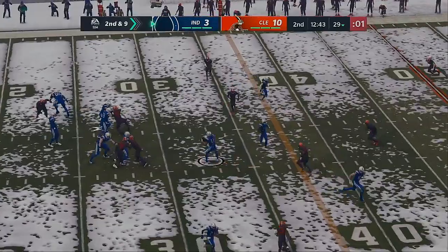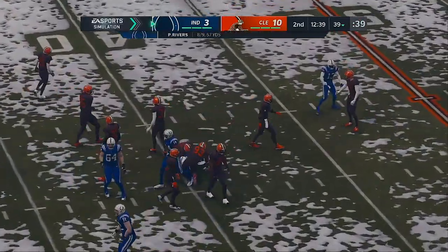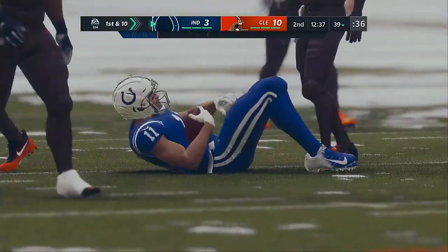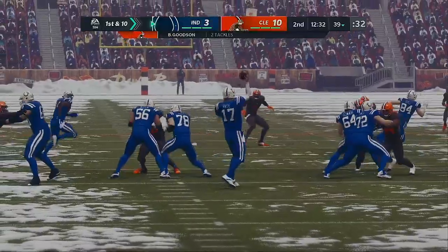Now Rivers. The toss here completed to Pittman. And he gets this one just shy of the 40, down at the 39. 11 yards there. First down. First down, Colts.